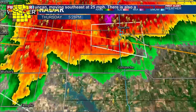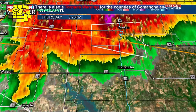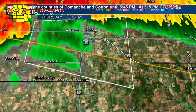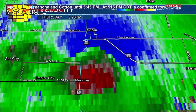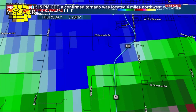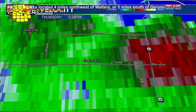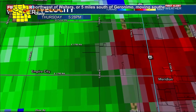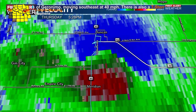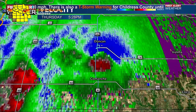And that one is now two observed tornadoes, one in Stevens County, one in Comanche County. One is moving southeast, and so is the other one. This is directly south of Duncan, where that rotation currently is located. Highway 81 here. Empire City is here. So just south of Duncan near Meriden, folks, I hope you're in your tornado shelters.